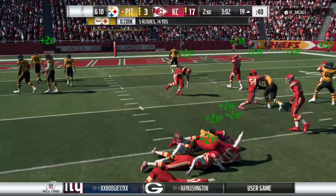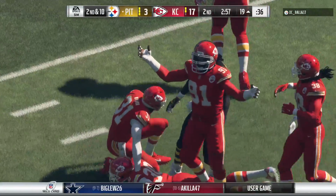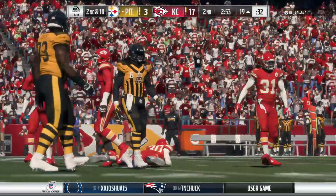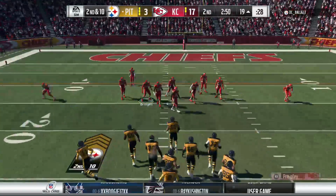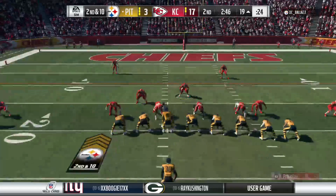Trying to run inside, but nothing there. No gain on the play. It'll be second down. No gain on that run, and while the team is down, there's still time to come back and win the football game. If I'm the offensive coordinator, though, I've got to think about moving at a faster pace and maybe opening things up a little bit and throwing it a little bit more.